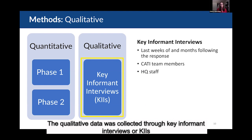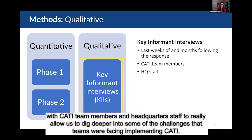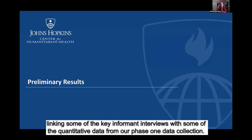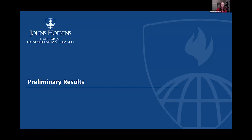The qualitative data was collected through key informant interviews, or KIIs, with CATI team members and headquarters staff to really allow us to dig deeper into some of the challenges that teams were facing in implementing CATI. So the analysis is still ongoing, but we are able to share some preliminary results on some of the challenges in implementing CATIs in these settings, linking some of the key informant interviews with some of the quantitative data from our phase 1 data collection.